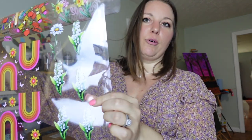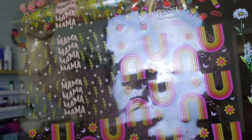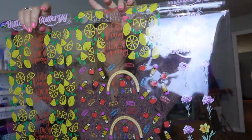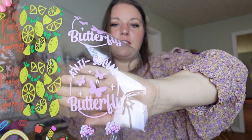I think these are, don't quote me on this, I'm not very good at these, but I think this is Larkspur or something like that. It's beautiful. Anyway, I got this mama one that's got just a little bit of greenery in it. Simple. I got one that might be good for like teacher gifts for the end of the school year. And then my favorite one that I got is this lemon one. Easy peasy lemon squeezy. That is my favorite one. I cannot wait to make those. And then I've got this antisocial butterfly. Simple cup design. But those are the UV DTF transfers that I got.